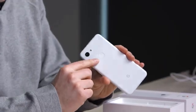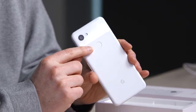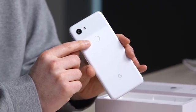Anyway, fingerprint scanner, it's still here. I mean, it's kind of like a Pixel. It's like a Pixel 3, obviously. That's why it's just a Pixel 3a. It's a lot like a Pixel 3. So we'll focus on the differences.